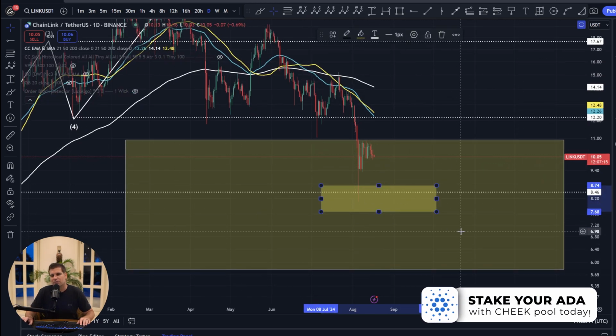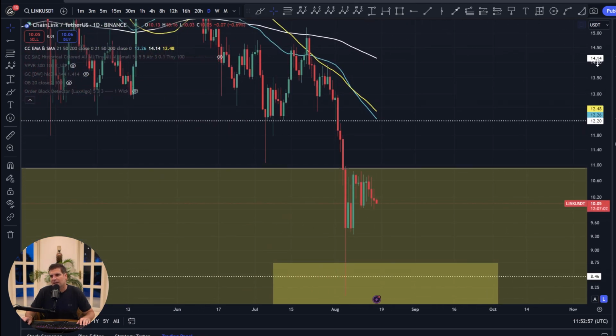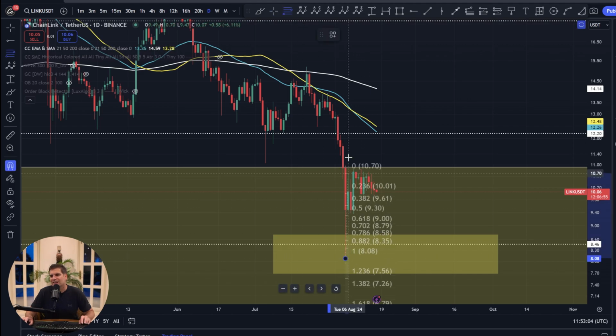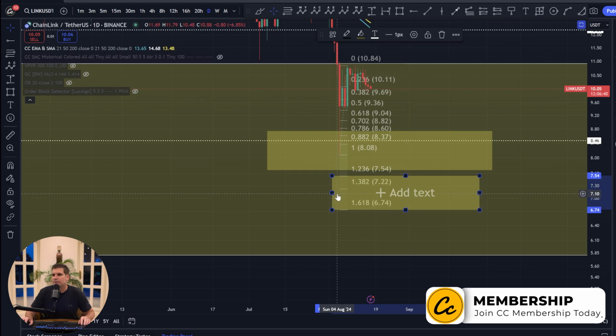We've hit our expected range, but is it enough to hold, or are we more than likely going to be pushing down even further? Well, taking a look at that structure, and as I mentioned earlier, it looks to me like it's ending in a five-wave pattern, meaning that we should be expecting one more move to the downside, meaning it's potentially going to expand a little bit further than that typical range. My new target for Chainlink still sits right here between 1.236 and 1.618, which would be $6.74 to $7.54.